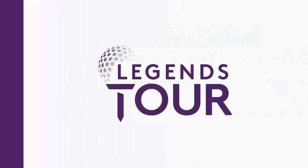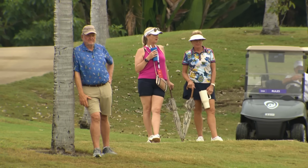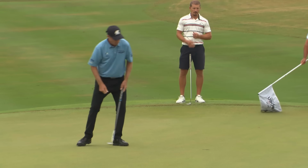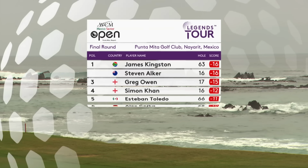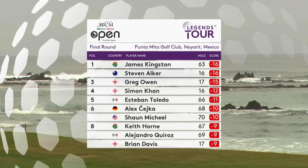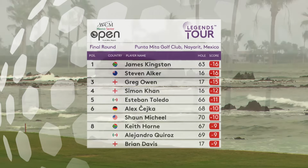Now one behind James Kingston, Stephen Alker responded like the champion he is. Looking to add to the win he picked up on the Champions Tour in Hawaii at the start of the year, he gave himself another great look at birdie at 16. And it was one he wasn't going to turn down. Back alongside James Kingston at the summit. Playing in the fifth last group, Kingston's brilliant 63 set the target at 16 under par. If Alker grabs another birdie though in the last two holes, he'll walk away with the win.